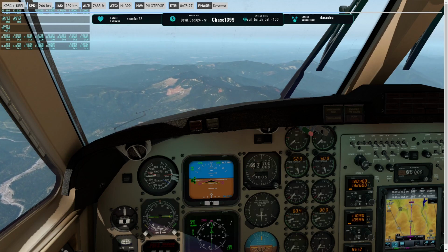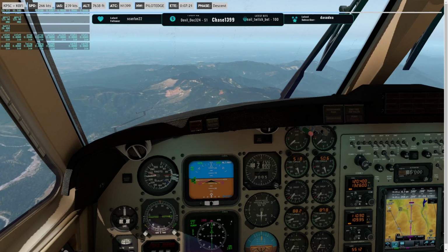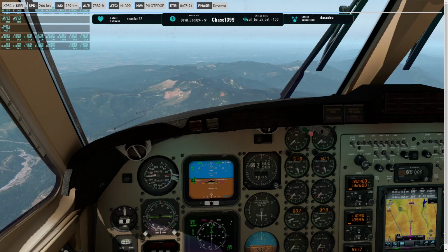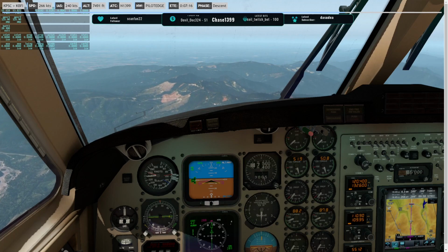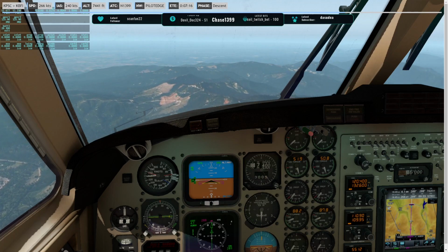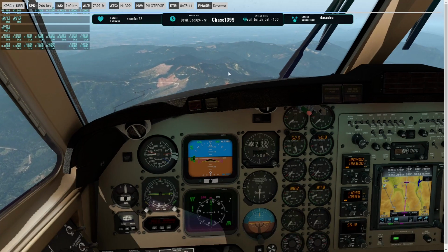Yakima Tower, Cessna 195 Alpha is on 2 mile final. 95 Alpha, runway 27, clear to land. Clear to land, runway 27, 195 Alpha.